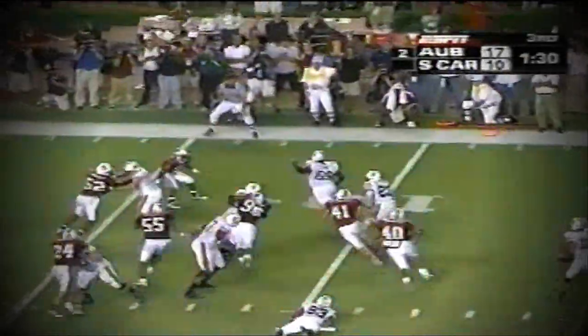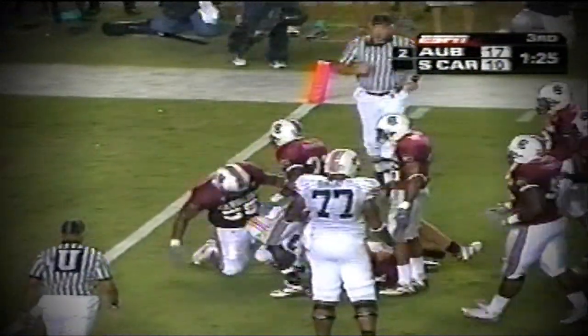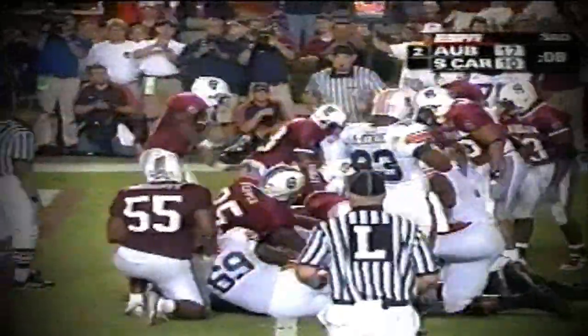And here is a toss to Irons. Slipped the tackle. He's at the 5. He's inside the 5. He's down to the 2. Third down and goal from the 1. Give to Irons. And he's hit shy of the goal line.